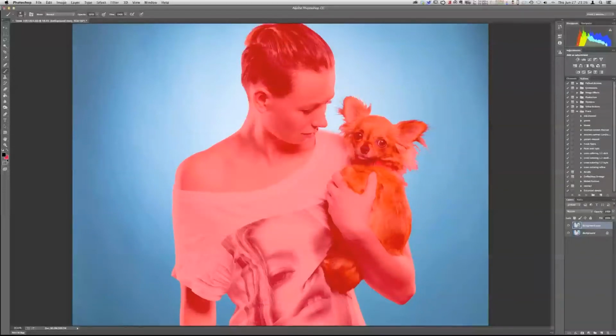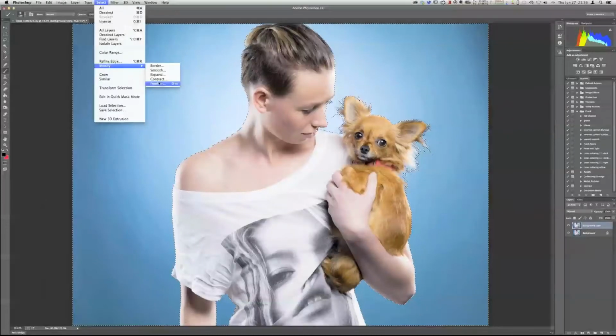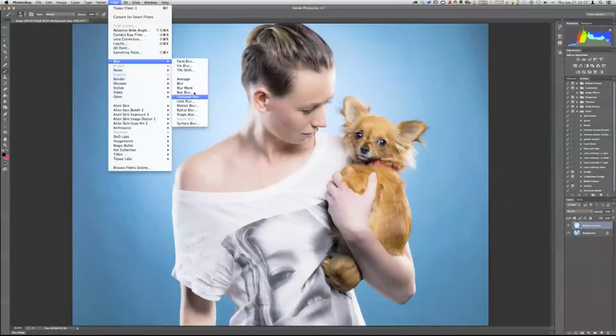Feather this selection. Only 3 or 4 points. Okay. Invert the selection and cut out your model. Edit, Cut. Now blur the background with Gaussian Blur. And do it nice.